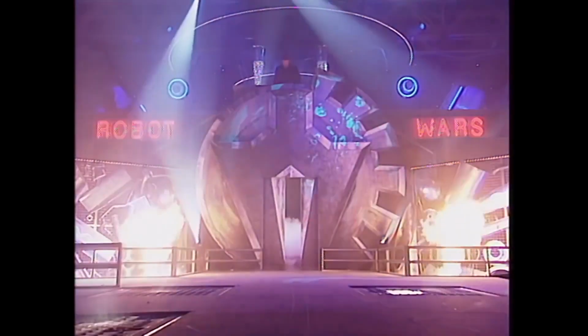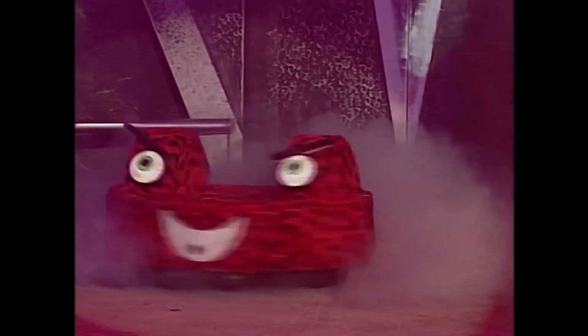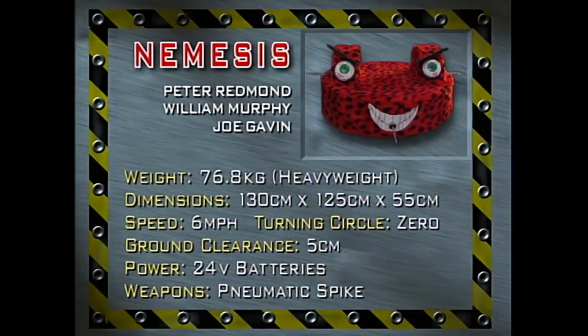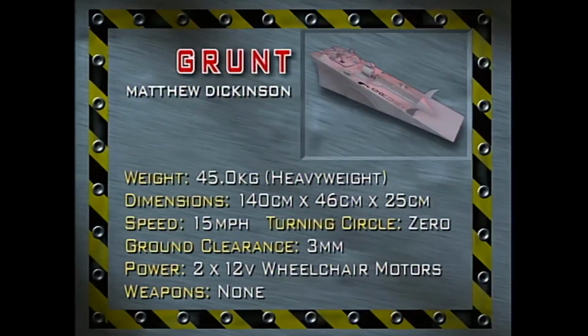From Dublin, Nemesis. Surrounded by lethal stainless steel spikes and a pneumatic ram, this fur-covered robot isn't as cuddly as it looks. Weighing in at 76.8 kilograms, Nemesis hopes to uphold Celtic honour here on Robot Wars. From Coventry, Grunt. Finally, tonight's fastest robot with a top speed of 15 miles an hour, running off two 12-volt wheelchair motors. With a zero turning circle and 3mm ground clearance, Grunt is definitely lean, mean and deadly keen.